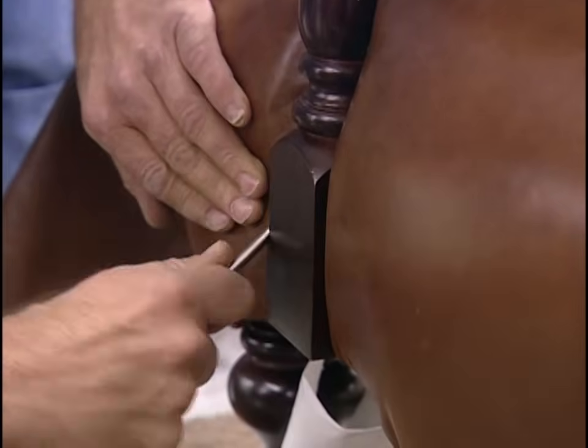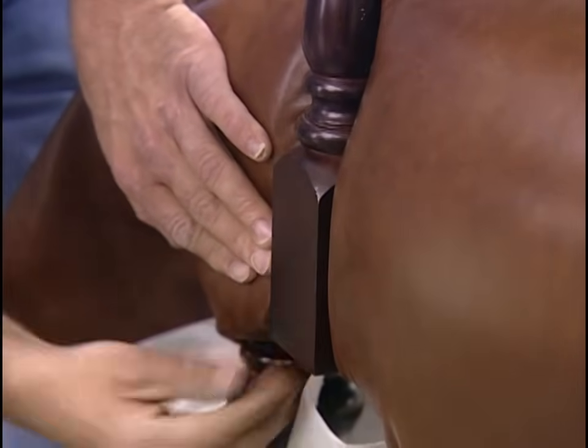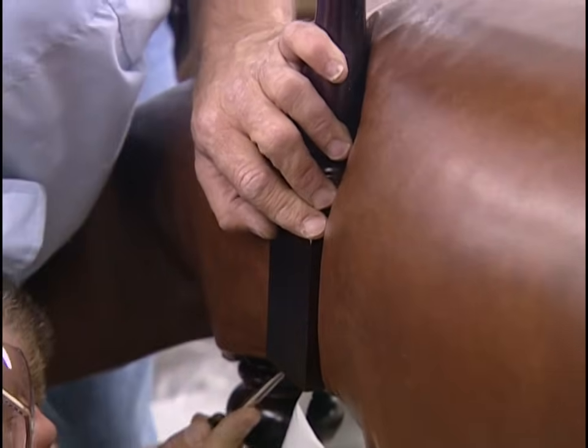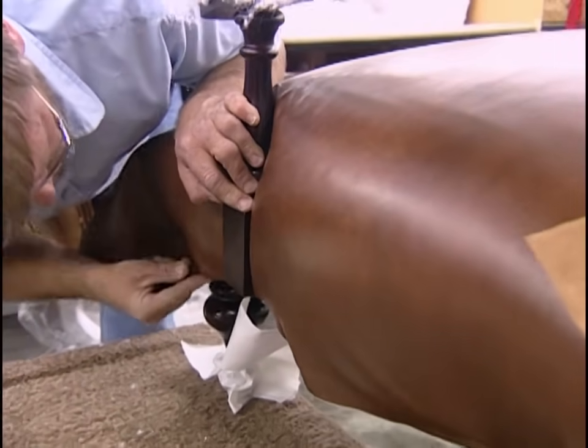So this is a particularly fussy bit to do to get around that post. It looks like he's using a staple puller to pry and pull and tug. I guess you don't want any wrinkles behind the post. It's got to be nice and smooth. That's the art of good upholstery.